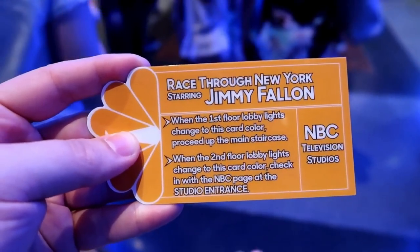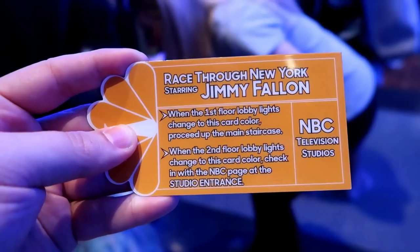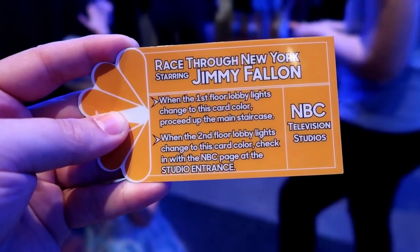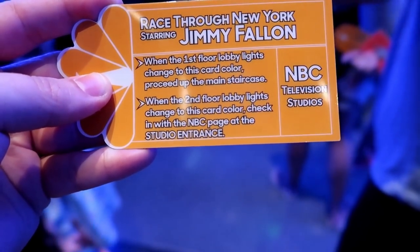When the first floor lobby lights change to this card colour, proceed up to the main staircase. When the second floor lobby lights change to this card colour, check in with the NBC page at the studio entrance.